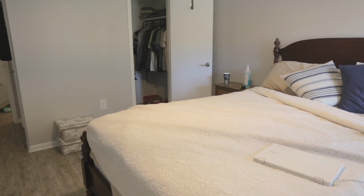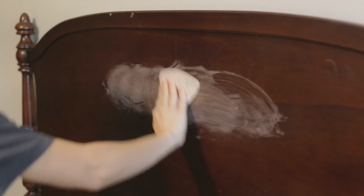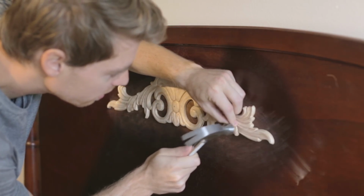But I did want to dress the bed up a bit, so I found this wood applique for $20 at Lowe's. Installation was easy. We gave the bed a light sanding for better adhesion, applied glue to the back, and secured it by hand with a few finish nails.